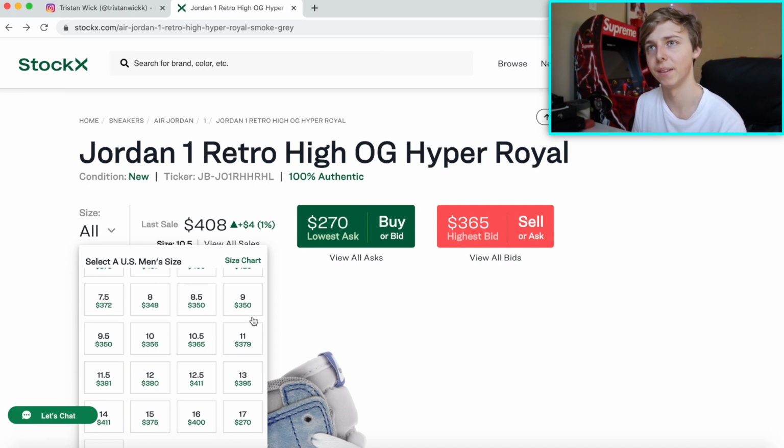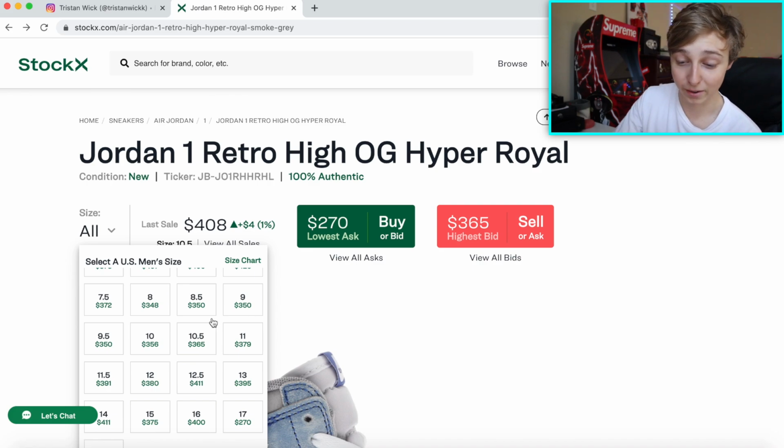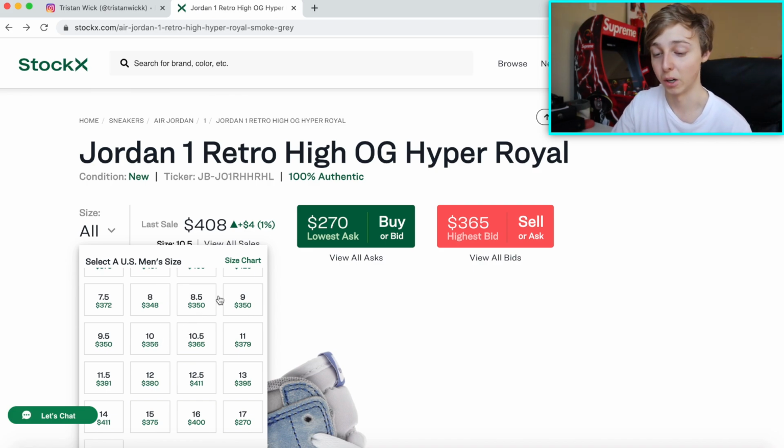I remember reading that comment and thinking maybe they'll drop down to 370, 380, but little did I know about the store restocks. I was not informed about those properly. They dropped plenty of pairs in stores several times, like a restock, and look at where they are right now, 350. So I took an L on that one, and someone was completely right.